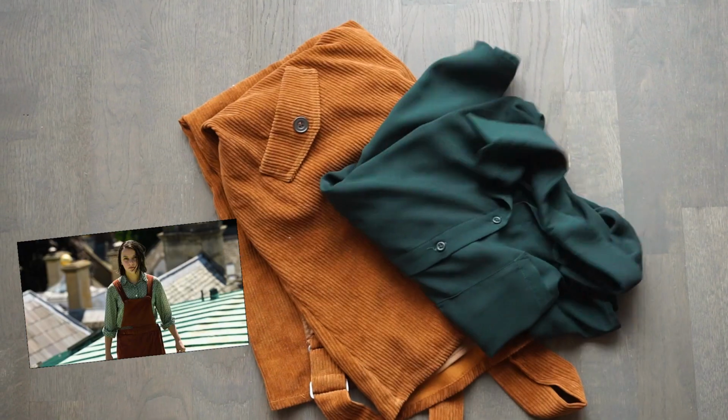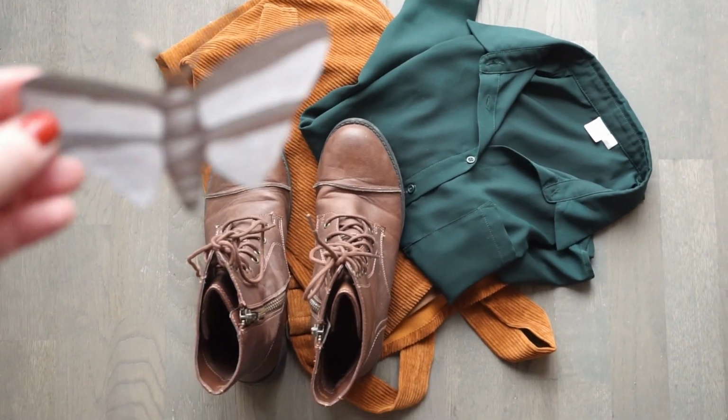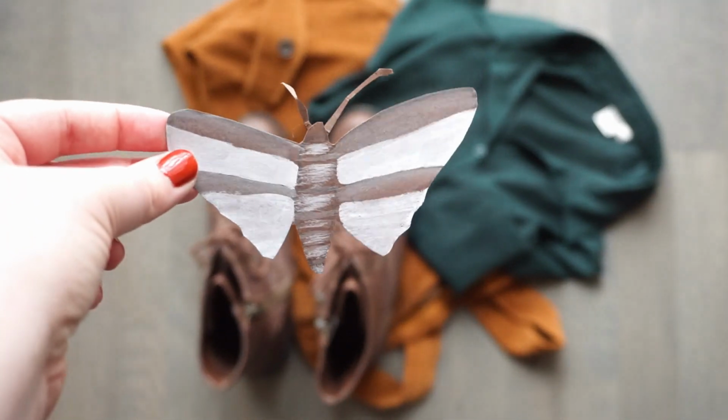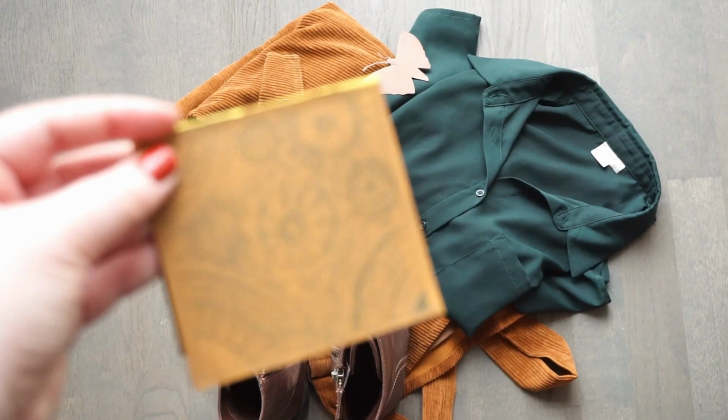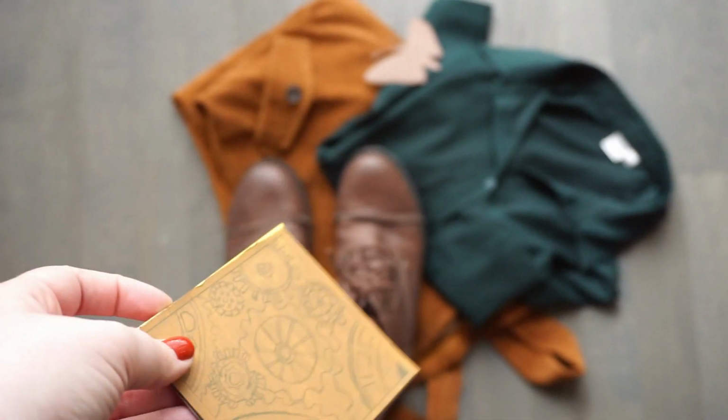For this costume, I was trying my best to mimic Lyra's first look at Oxford, which requires a dark blouse, a corduroy dress, boots, and of course, your demon Pantalaimon, and your trusty alethiometer. These props I made just out of cardboard and paint and aren't entirely necessary, but I think it makes it more clear that I'm in costume and not just wearing a dress.